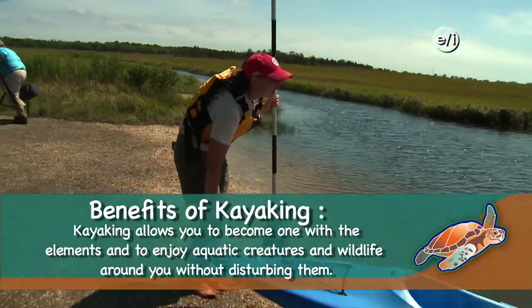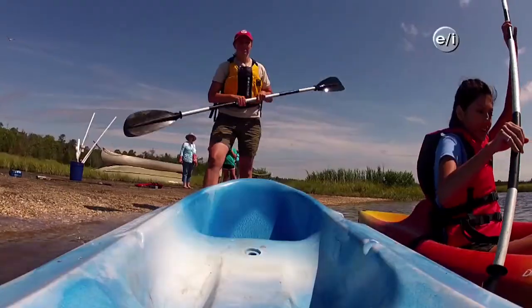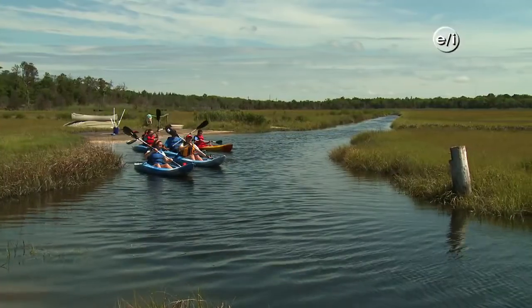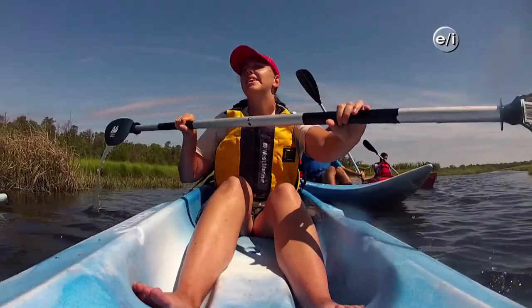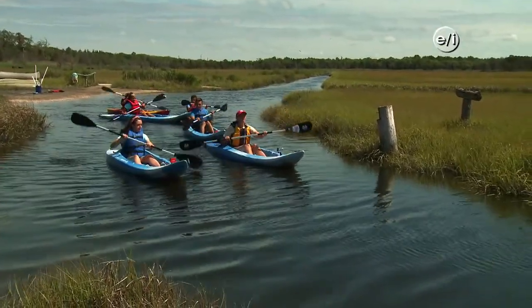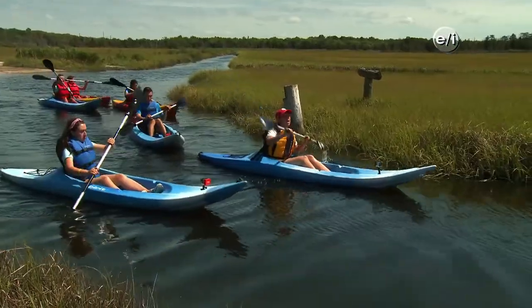All right, guys, head off towards the right side. All right. As we come around this corner, you're gonna wanna stay to the left, because on the right side, you'll see there's an old cedar road. It's all these cedar logs that are stuck in the water, because this whole area used to be farmed for salt hay. Now, Erin, what can we expect to find out here?